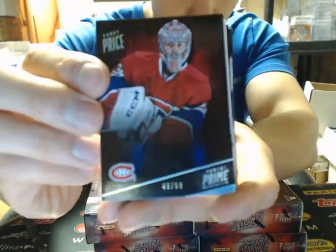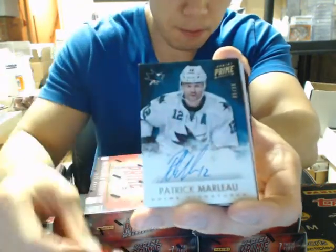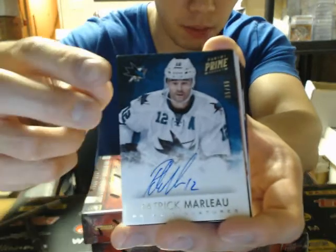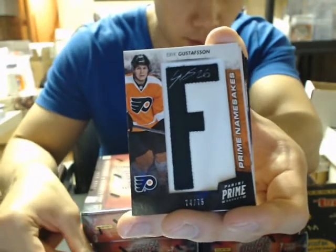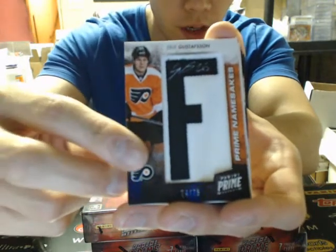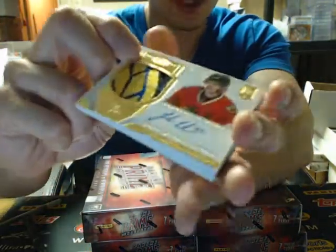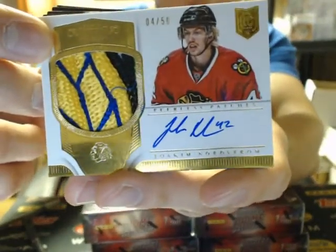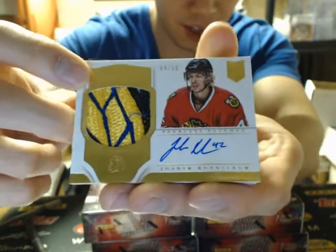So we have a hollow silver spectrum base, Carey Price for the Habs. We have a prime signatures for the Sharks, Patrick Marleau. A prime namesakes for the Philadelphia Flyers of Eric Gustafson, number 75, letter F with the auto. Oh, wow. And a peerless patch, Dominion version of Joakim Nordstrom, number 4 of 50 with a sick patch on it. Absolutely disgusting. Very nice hit there.